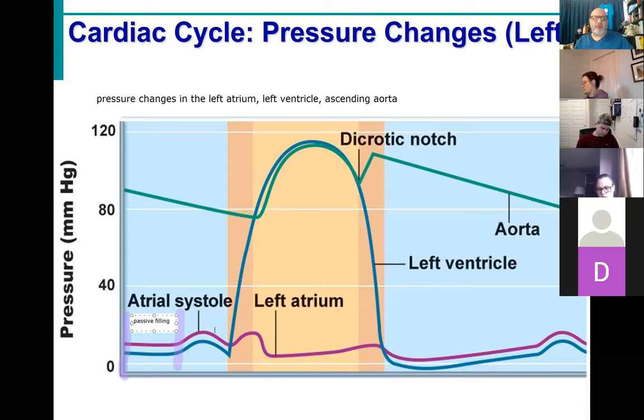But then we see this bump. Why might this bump occur? Notice they've given you a big hint as to why there might be a bump here. What causes this increase in pressure? Not the valve closing, but notice the atria enters a state of systole. The atria contracts. When the atria contracts, it increases the pressure, forcing more blood into the ventricle. But again, notice the pressure in the atria is still greater than the pressure in the ventricle. So those AV valves stay open.